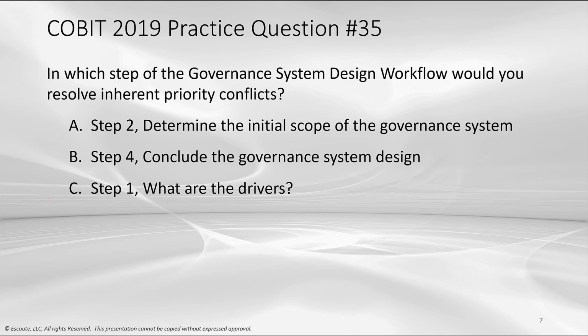Step 1, understand context and strategy. Step 2, determine the initial scope of the governance system. Step 3, refine the scope of the governance system. And finally, step 4, conclude the governance system. So I'd recommend that you know the sub-steps to each of these before you take this exam. Let's jump into the answers.